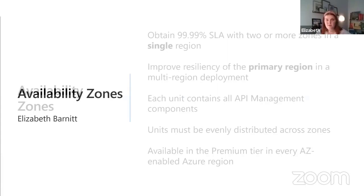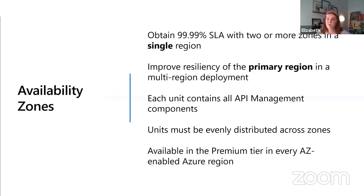So Azure API Management, we recently added support for availability zones to enable geo-redundancy of your service. And with this feature, you can deploy your service, including all API management components, with a maximum of 3 zones in a single region, which will allow you to obtain a 99.99% SLA in that region.